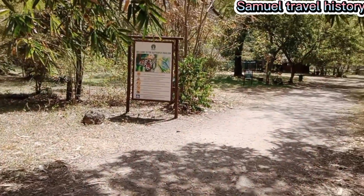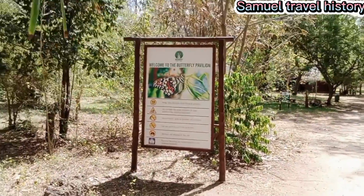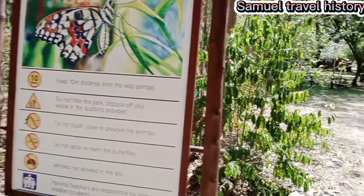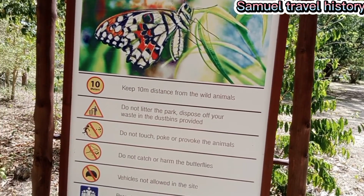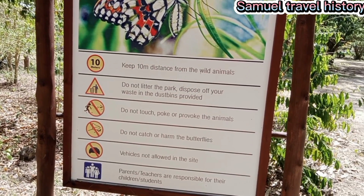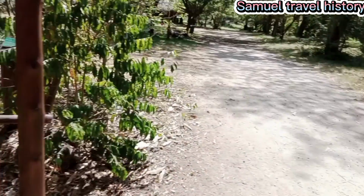So now guys, we are heading to the butterfly pavilion, you know. Let me see some of the things that have been written. Keep distance from the wild animals. Do not litter. Do not touch, poke or provoke the animals. Do not catch or harm butterflies. Vehicles not allowed. Parents, teachers and others are responsible for their kids and students.